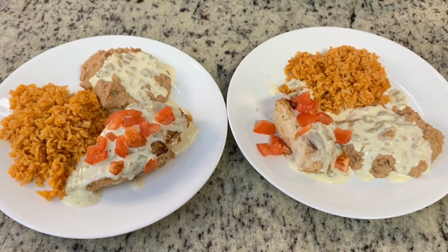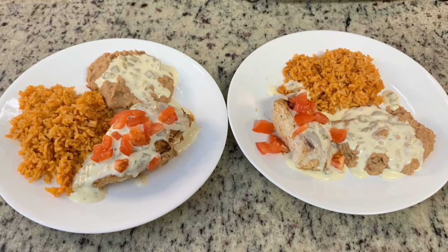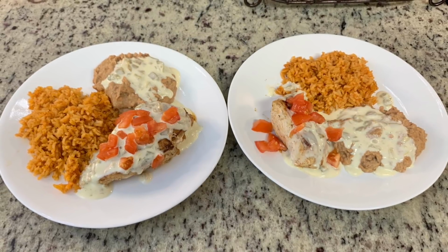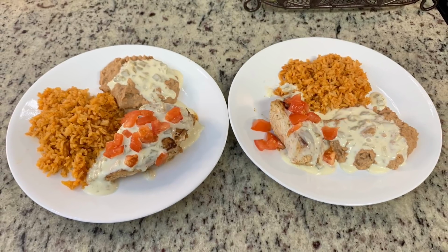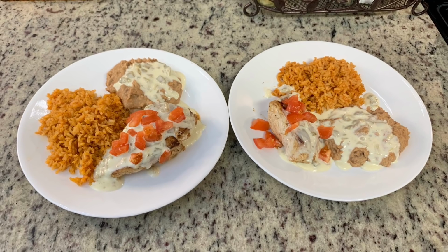All right, here's the finished plate. So we've got the rice, the chicken, the queso dip, some of the refried beans, and then I like to top this with some of the diced tomatoes like the Plain Chicken's recipe suggests. This is so delicious. I highly recommend you all give this recipe a try if you haven't tried it before.